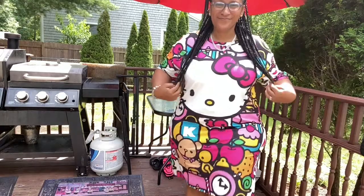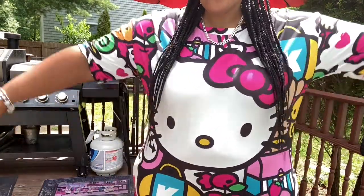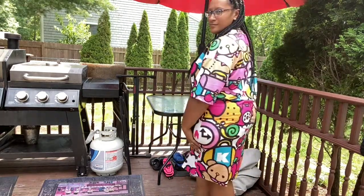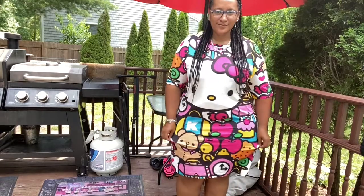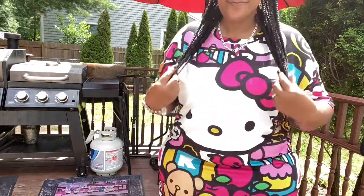This next one, guys, I was iffy about because it was so busy, but it's really cute. I think I would wear it out and throw it on. I would wear it around the house. It fits nicely. It also has a shape to it. It's not too boxy. And I paired it with my Sam Edelman sandals, as all of these outfits I paired with either my pink or black Sam Edelman sandals. But this is really cute. I'm loving this one as well. So let me know what you think about this one.